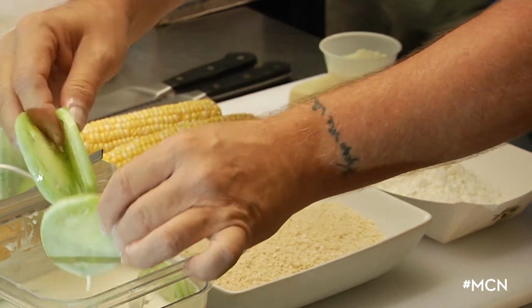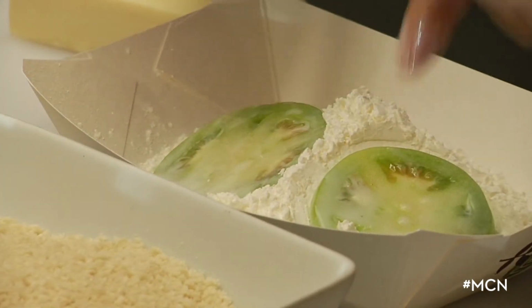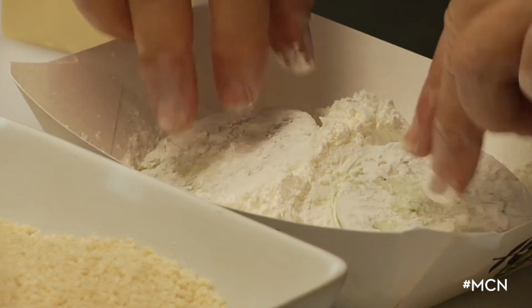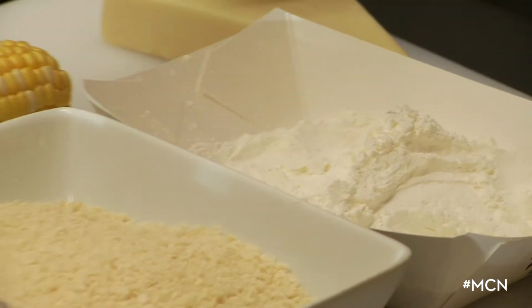Now these are smaller ones. We're gonna go to the cornstarch. This is actually a cornstarch and all-purpose flour blend. I find that with the tomatoes, it seems to work a little bit better than just straight flour or straight cornmeal. So you've got them dusted.